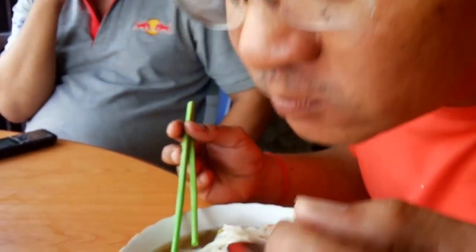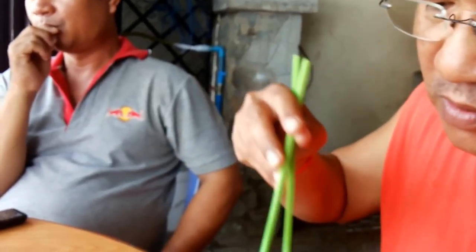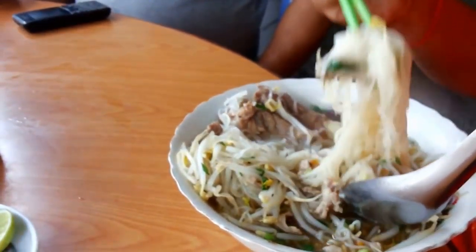Wow, good. Excellent. Yep. Good. Can you eat your beef here? With the bone? Yeah. No, the bone. You have to eat the one with the bone. No, the meat, so not the bone. Yeah, the meat but with bone. No, it's still hot. Yeah, I want to eat something hot like this.